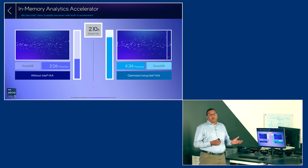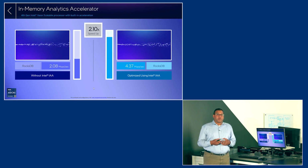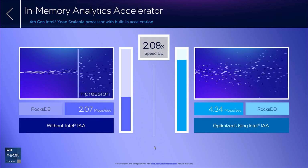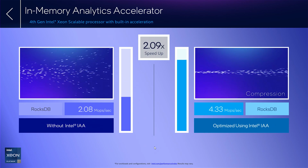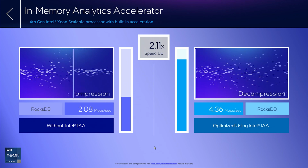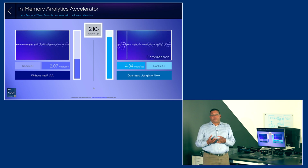So what we have here is RocksDB. RocksDB is an in-memory database workload that many of our customers run. It's an open source database that is fairly common in the industry today. On the left-hand side, you can see that we're running the analytics without the use of the accelerator. And on the right-hand side, we've optimized the use of the analytics to use our IAA accelerator. And you can see we're seeing a speed up of just about 2.1x with the advantage of IAA acceleration. And so this is part of the benefit that Sapphire Rapids can bring.